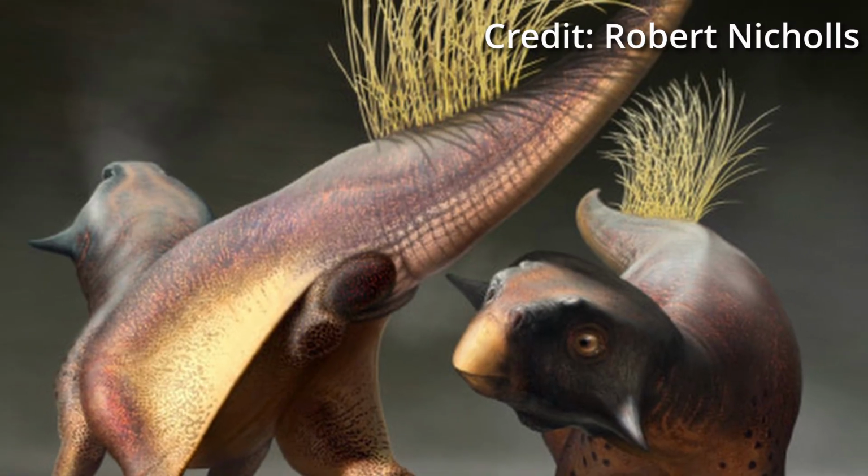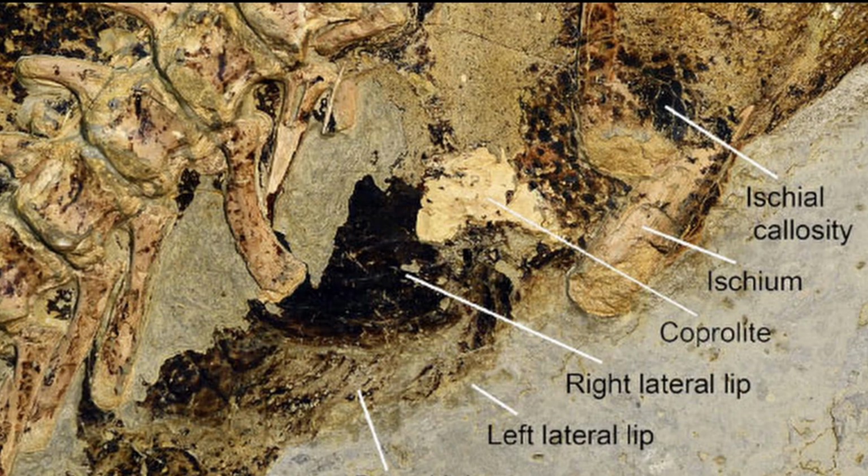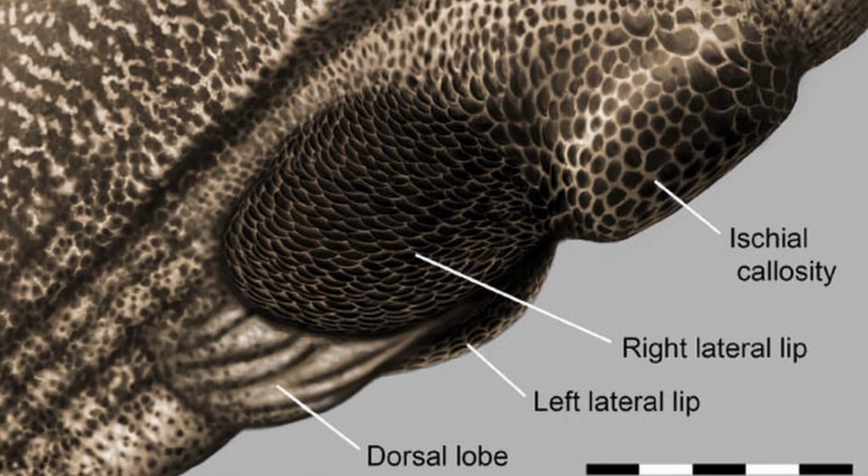January did not disappoint with discoveries. For starters, we had a cloaca preserved off a ceratosaurid. Now, for those of you that aren't into animal bits, the cloaca contains both the genitals and the anus of animals like birds and reptiles. So for something like this to be preserved is amazing, because this is a once-in-a-lifetime discovery. And honestly, that is really cool. China has some amazing bone beds.